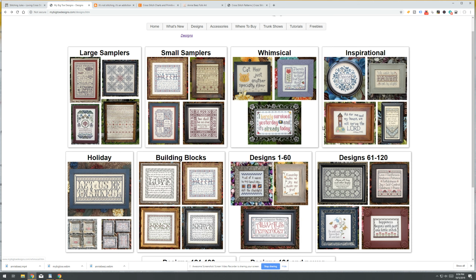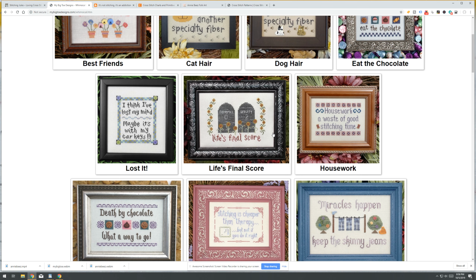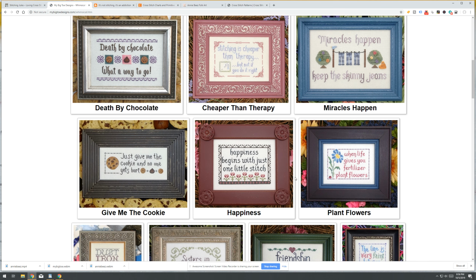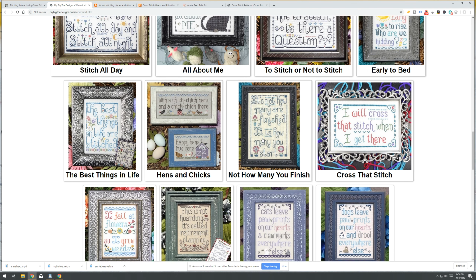So if you want something besides religious samplers, there are also what they call these whimsical samplers, or whimsical patterns I should say, that are absolutely awesome. I love this one, Life's Final Score, Treadmill Zero, Gravity 2, Housework, A Waste of Good Stitching Time. I mean, I love these so much. They're so cute and they're just so well done. There's so much to look at.